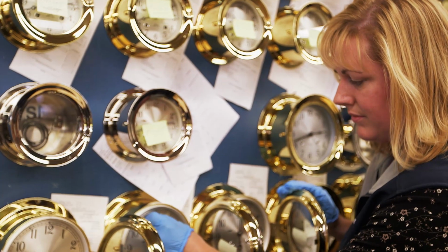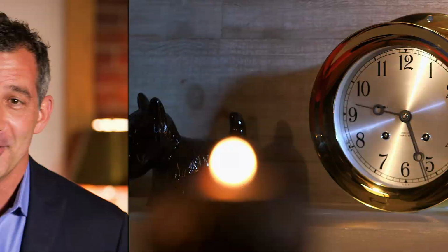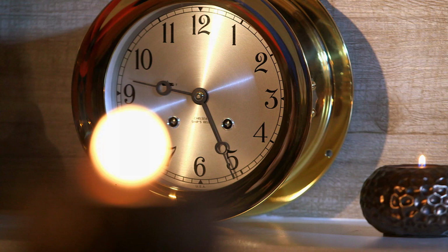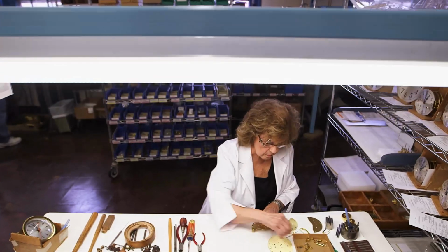These clocks have been bought by rock royalty. Elvis Presley, known to buy some clocks. The Grateful Dead actually purchased a bunch of clocks from us, and I'm not sure for what purpose that was. And just royalty. President Obama has purchased our clocks. His wife, Michelle, selected our product to bring to Europe on his first trip overseas. That's a world-class client list.